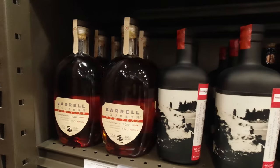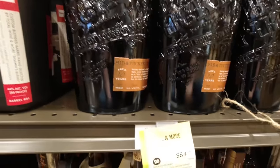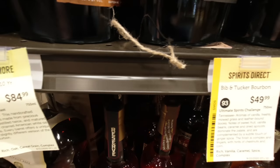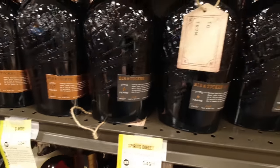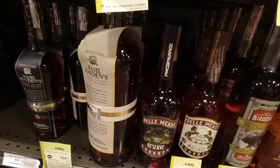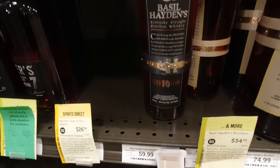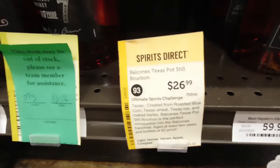And staff don't worry about me taking videos around here. In fact, one of the staff came up saying, yep, there's a lot to see, isn't there? I was just having a laugh that I was going up and down every shelf in the store. Ooh, limited. 10 year? Is it worth it?